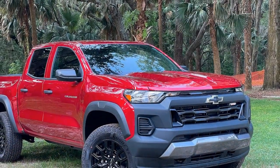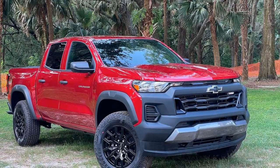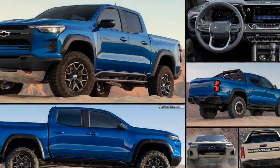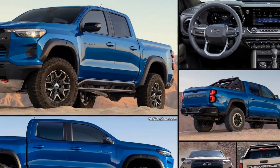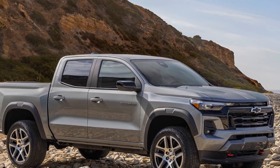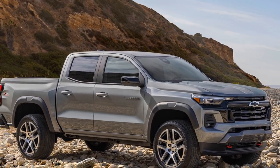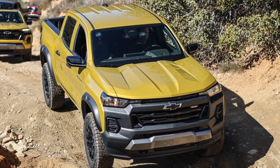2.8-liter Duramax turbodiesel engine. For those seeking robust low-end torque and better fuel efficiency, the available 2.8-liter Duramax turbodiesel engine generates 186 horsepower and an impressive 369 lb-ft of torque. This engine is well-suited for heavy-duty tasks and off-road adventures, providing excellent low-speed control and efficiency.